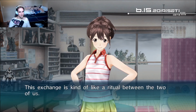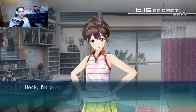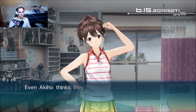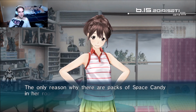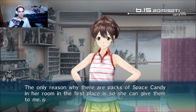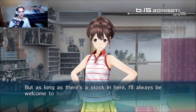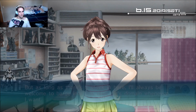This exchange is kind of like a ritual between the two of us. I came to her room to get space candy from her. Heck, I probably am the only one on this island who actually likes the stuff. People don't seem to be too big on the flavor. Even Akio thinks they're gross and won't touch them. The only reason why there are packs of space candy in her room in the first place is so that she can give them to me. I can't even remember when this little ritual of ours started. But as long as there was a stock in here, I would always be welcome to barge into this teen girl's domain whenever I want.